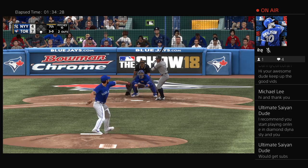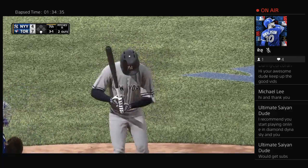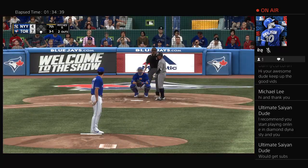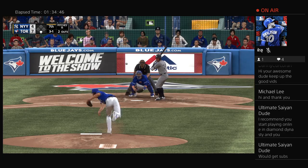The 3-0 pitch is a fastball taken for a strike on the outside corner. Got to believe he had the green light in that situation. 2 outs. 3-0 count. This guy can certainly handle the bat. That's a perfect situation to let him loose. But I love the fact that he's keyholed in a certain area, and it wasn't what he was looking for.